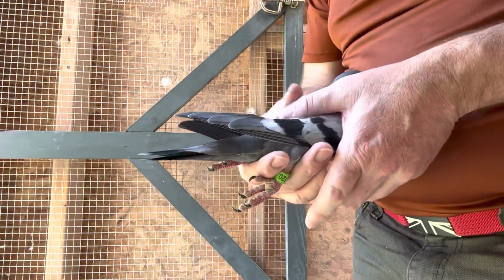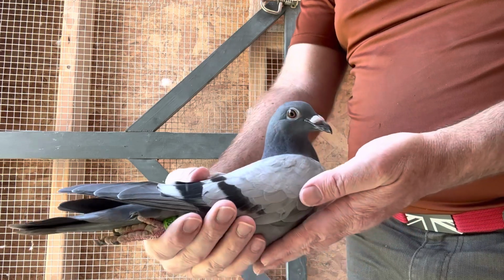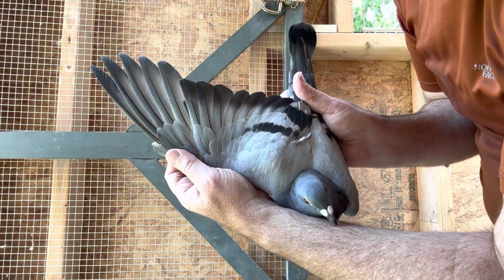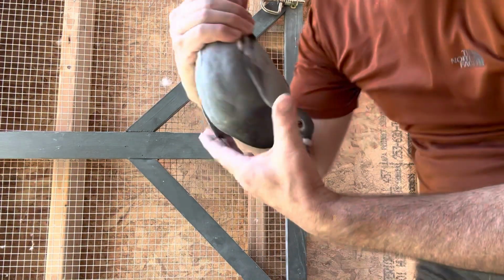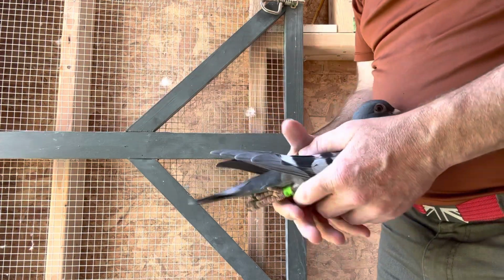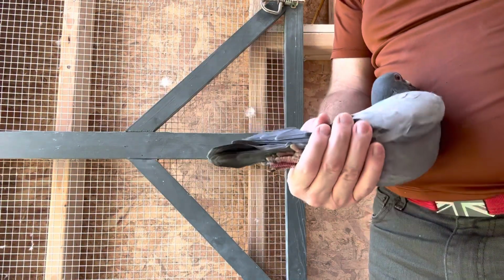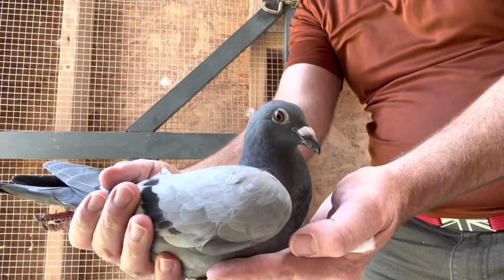120. A little bit older than the other ones, but I like this one. Cock off of Purple Greek and Rosalind Franklin. Super strong wing. He's really built. You can see how wide he is, just packed with muscle. Good balance. Yep, that is 120. I like this guy right out of the nest when I vaccinated him.